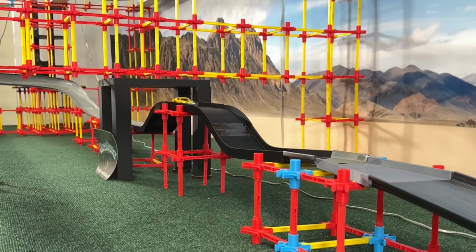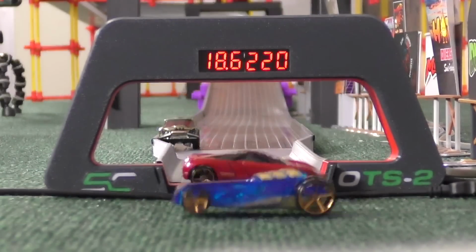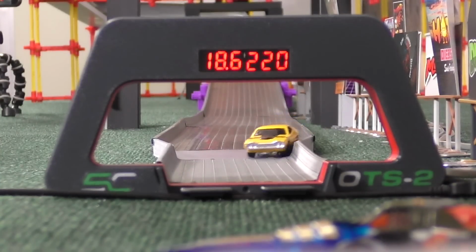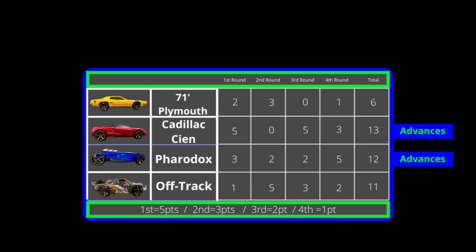But ladies and gentlemen, we have seen some of the craziest things in this tournament to date. One of the smoothest jumps. One of the greatest saves in the tournament that I have ever seen. And landing in ways no one would expect. This is definitely one of my favorite races in this tournament so far.